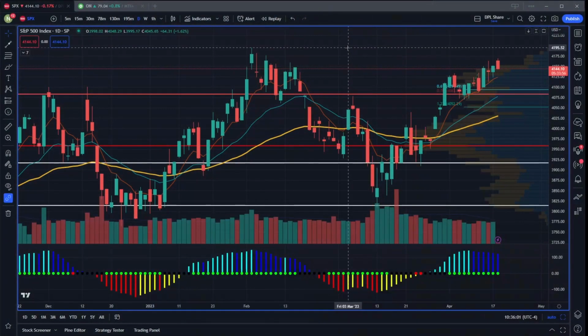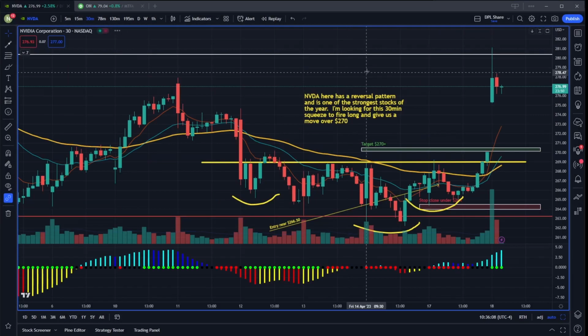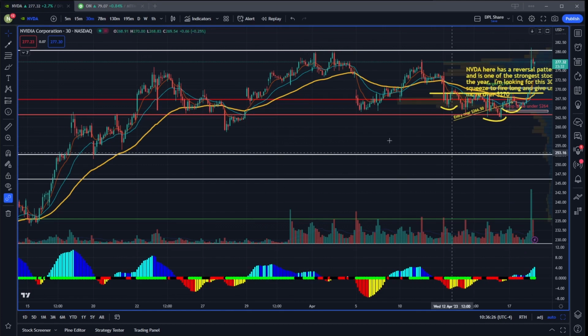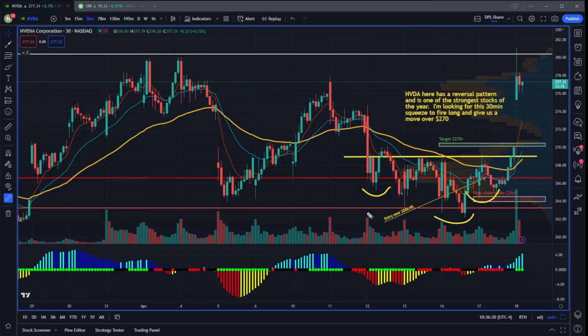So the first thing I want to do is go over a chart that we took in Daily Profits Live, a trade that we put on yesterday. Actually, it was a 30-minute setup, and it's funny, I've still got this all marked up, but basically Nvidia is like the strongest stock this year so far, the strongest of the mega caps by far. It's up something like 80% or more so far on the year. It's really, really strong. And what we had was this consolidation near the all-time highs. Well, what we noticed was this sort of reverse head and shoulders pattern. You can see I still have it marked up.